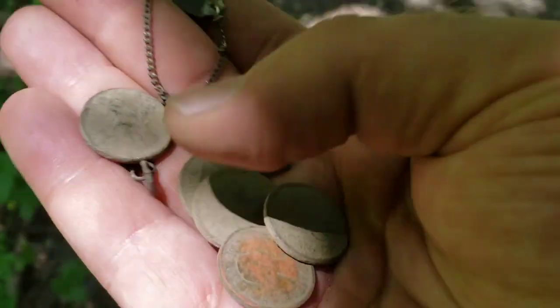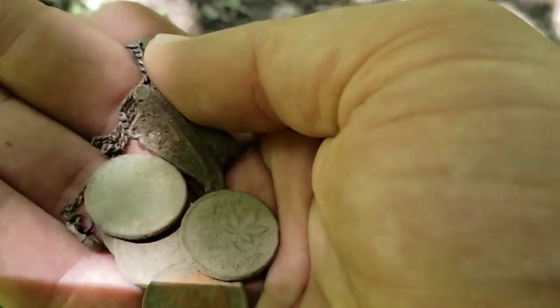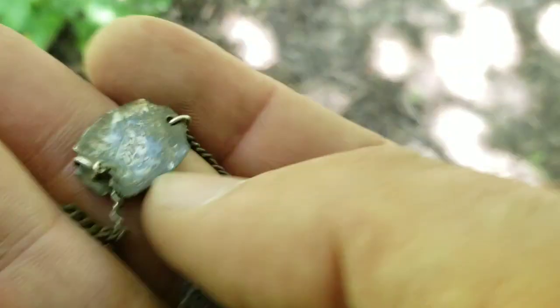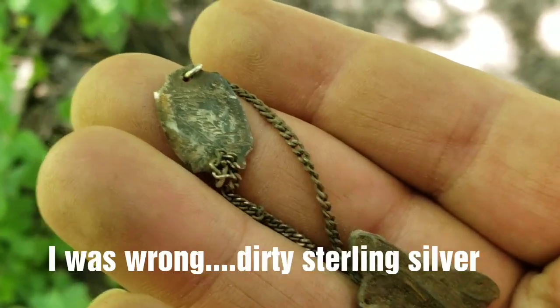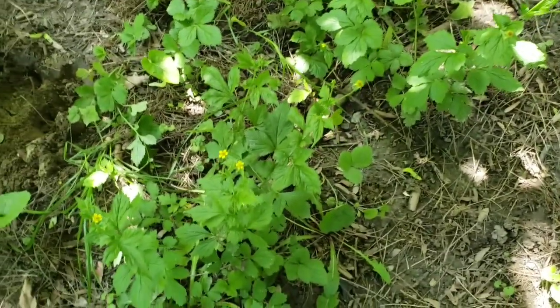There is a weedy. I think that's a weedy. And this little bracelet, but it's definitely older. Has some name on it, but it does not look silver, unfortunately. But now let me put this away.